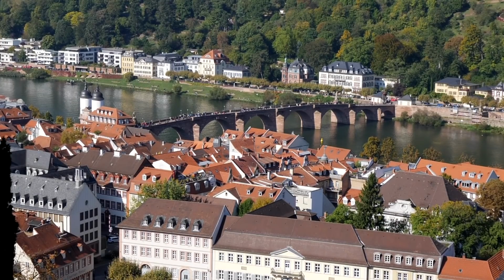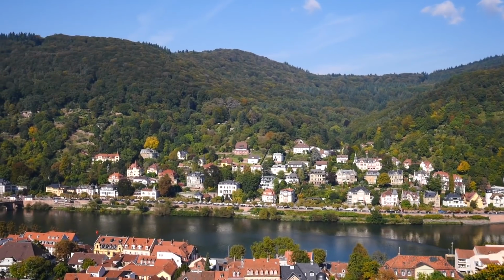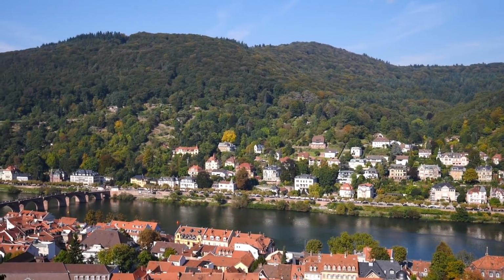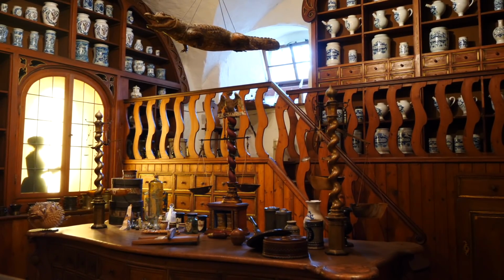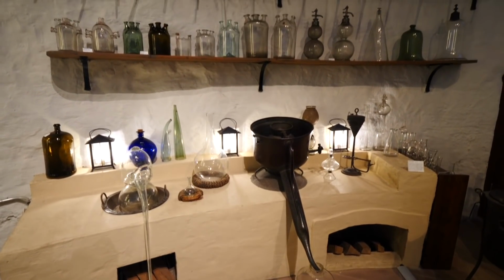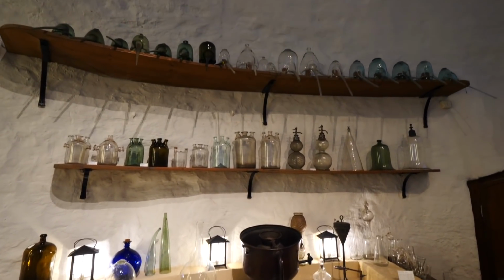We started off at the viewing platform for the best views of the city, and then we came in and toured the castle itself. There were two really interesting things to do. The first was going to the pharmacy museum. Yes, the apothecary. It's almost like traveling back in time to a period of alchemy. All the different bottles and the powders and the measuring instruments. All very fascinating.